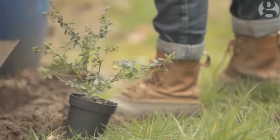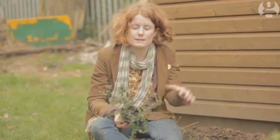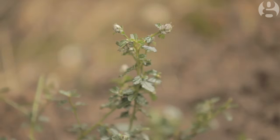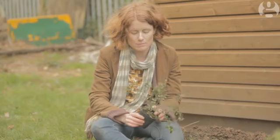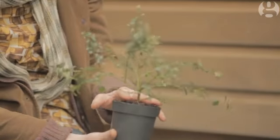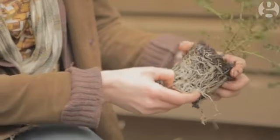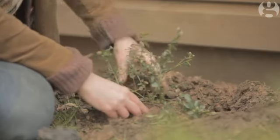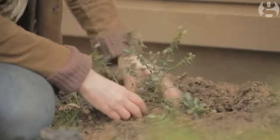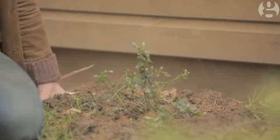So this is Ceanothus repens, which is a low creeping ceanothus, and you can see it's just budding up now. It has these vivid blue flowers that the bees go completely mad for. So it's perfect for this sort of space. And tease the roots and firm it in, and this is just ordinary soil. It's got a bit of clay, but this plant is a tough beast and will be more than happy in this spot.